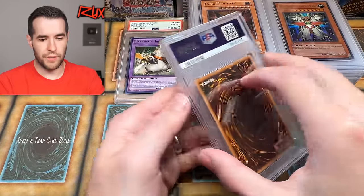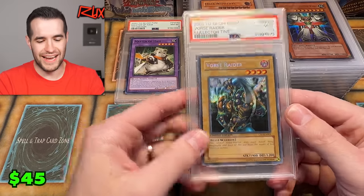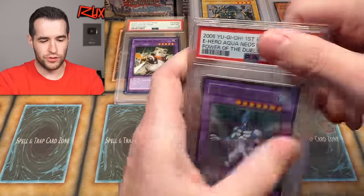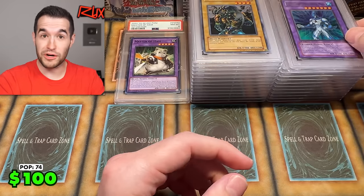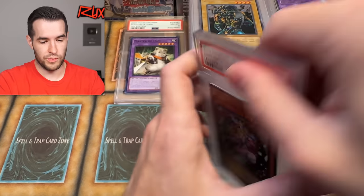All right, come on. Let's get something big. Vorce Raider. Oh, from the 10. Got a 9. We're on a 9 streak right now. Can we get some 10s? Bring it back. Let's do a little suspense here. Oh, Aquaneos. That'd be cool. Ultra Rare. I think we did pull this. Suspense worked out. We got the Gem Mint 10. Ulti, one of those would be huge.